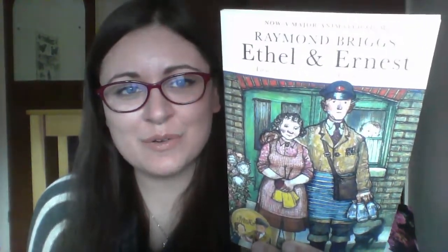And I just saw on the back here it also says it was the winner of the British Book Award for the Illustrated Book of the Year, and I can see why. It's just a lovely little story. I would highly recommend it. If you see it in your shops, then pick it up, give it a flick through and see what you think. So yeah, that's pretty much all I have to say in this review.